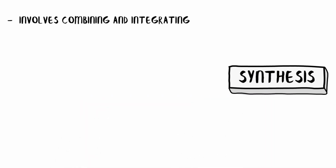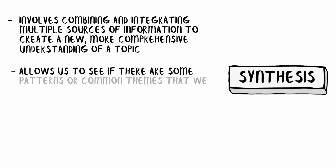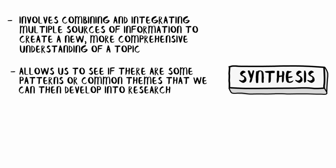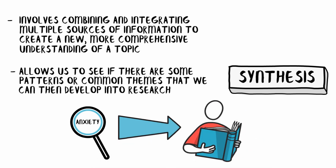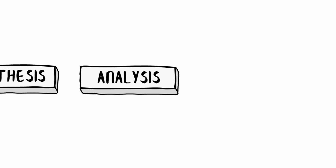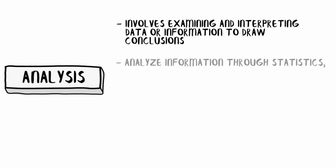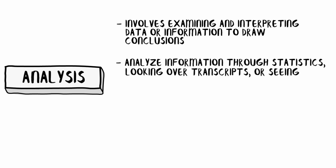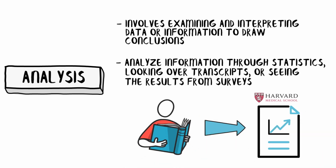Synthesis involves combining and integrating multiple sources of information to create a new, more comprehensive understanding of a topic. When we synthesize, it allows us to see if there are some patterns or common themes that we can then develop into research. An example of this might be looking at anxiety and seeing what past research has shown to help clients reduce their levels of anxiety. Analysis involves examining and interpreting data or information to draw conclusions. We might analyze information through statistics, looking over transcripts, or seeing the results from surveys. With our anxiety example, we might look at the statistics that Harvard Medical has shared with the use of anxiety medications and their side effects, or the use of medications and therapy.